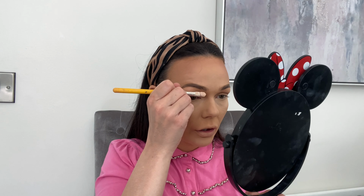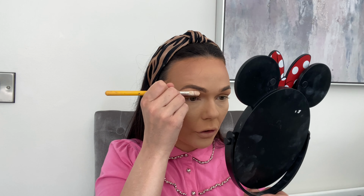We're finally going to go on to the eyes, which I'm excited about. Now for my base today, I'm going to be using the P. Louise base in shade 2, because I just heat the product up on the back of my hand, and then I go in and carve out underneath my eyebrow.